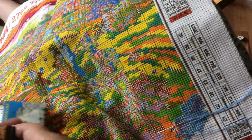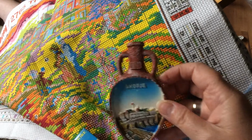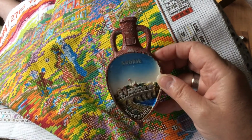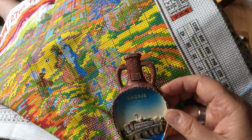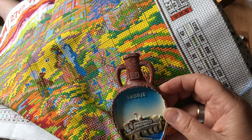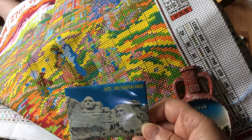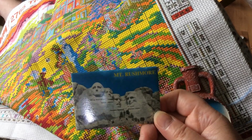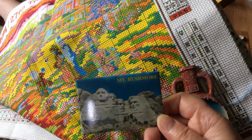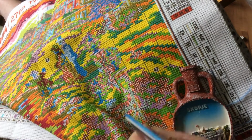Now, so I found this one. This is from Macedonia. I found this one at the thrift store. And I also found Mount Rushmore at the thrift store. Now I haven't been to either one of those places, but I thought, ooh, what a cool find, right?